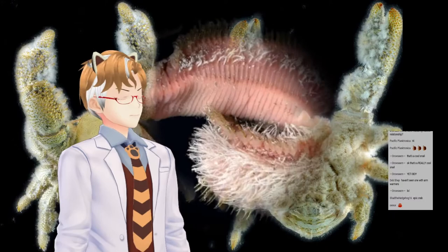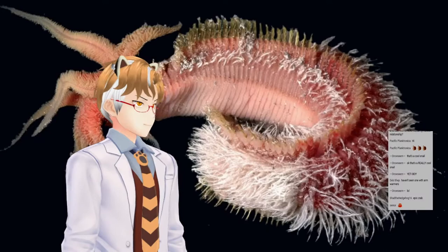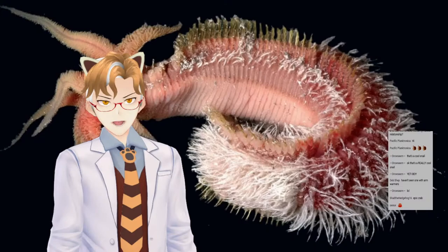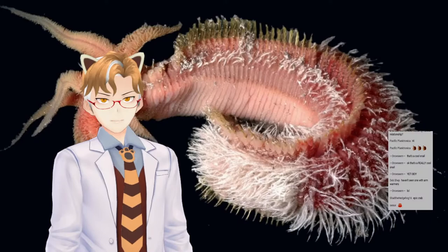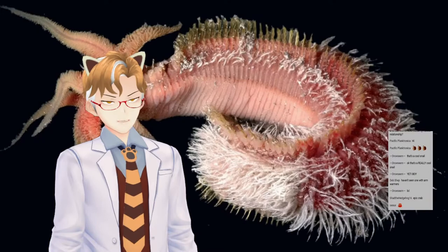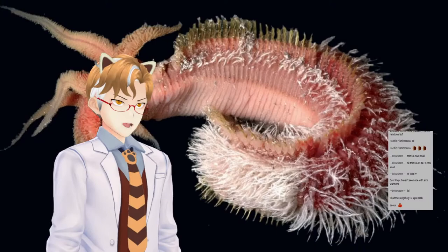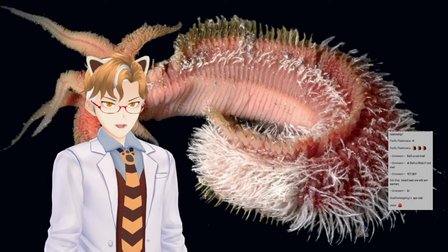Well, meet the Pompeii worm. It is a deep-sea polychaete worm that resides in tubes near hydrothermal vents. Beautiful, isn't she? And they happen to be one of the most heat-resistant animals on Earth. The base of the tube that the Pompeii worm lives in is where their tails are usually located, and it regularly reaches temperatures of 80 degrees Celsius. Over short periods, Pompeii worms can handle being exposed to temperatures as high as 105 degrees Celsius. Yes, 5 degrees Celsius hotter than boiling water.